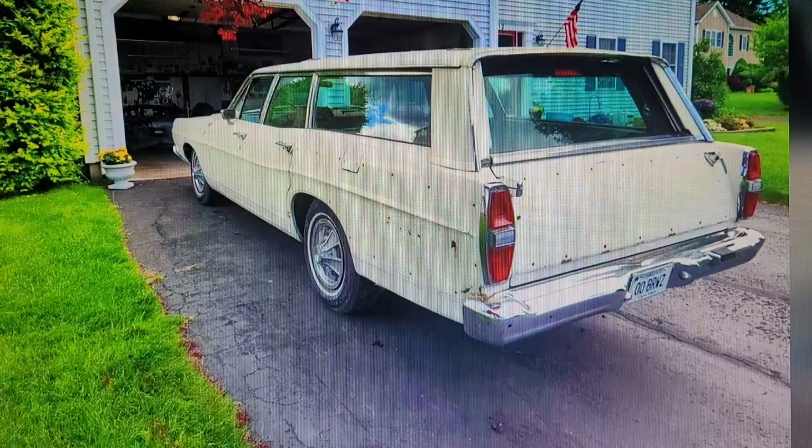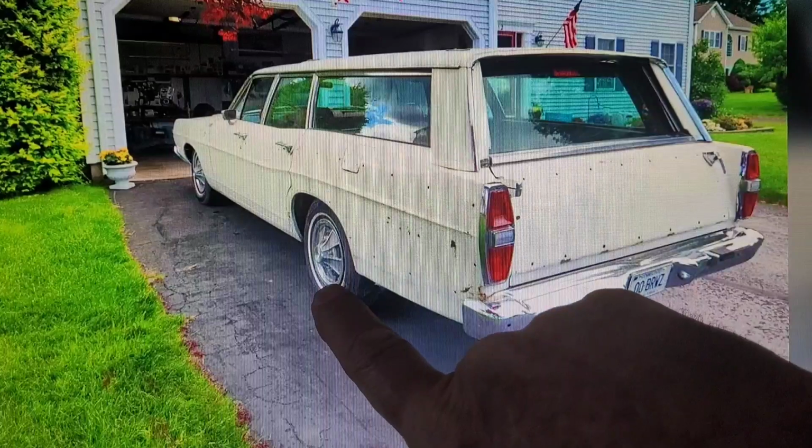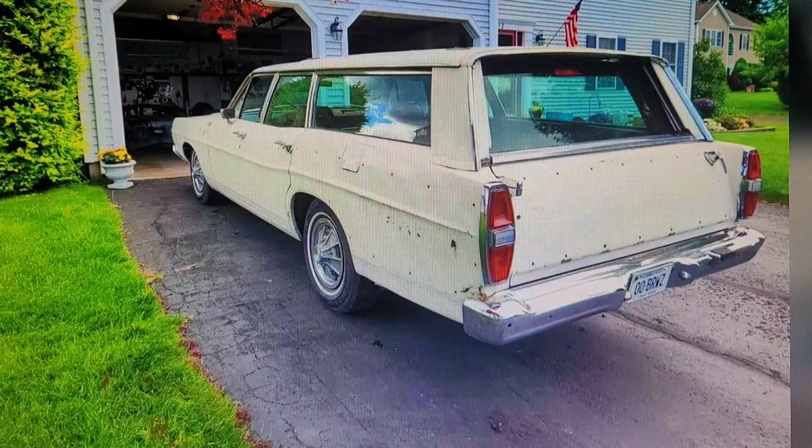So, we see here it's got the mag style wheel covers like all the GTs had, which is totally fine, because even though the Marta report doesn't state that it was ordered that way with those, it's fine, because you could order those across the counter at the Ford dealer for any model, so they're totally period correct and they're fine with me.